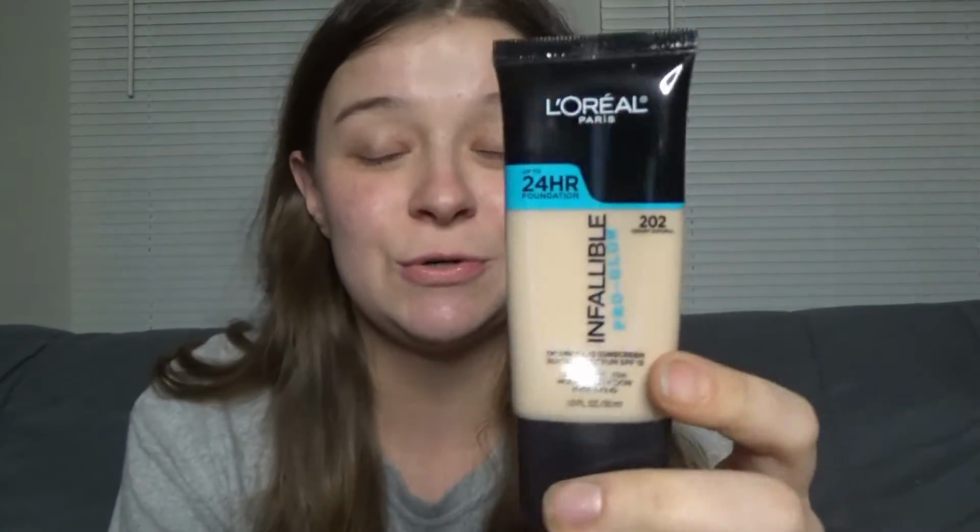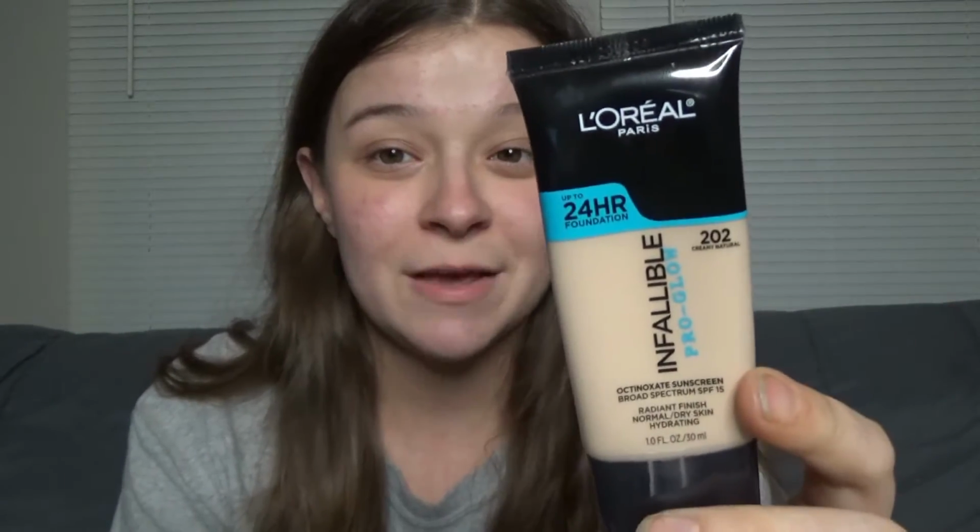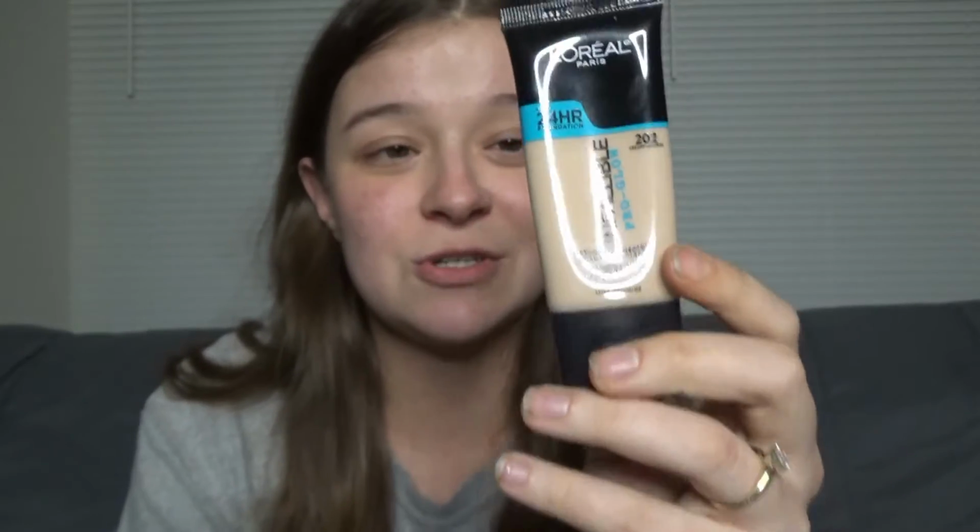foundation, I could not narrow it down to one. I had to have two at least because there are so many yet again that I love. But the ultimate favorite, as you can tell, is the L'Oreal Infallible Pro Glow. I don't know if you really can tell how much I've squeezed this tube, but I wear the shade 202 Creamy Natural. And this stuff is absolutely so good.